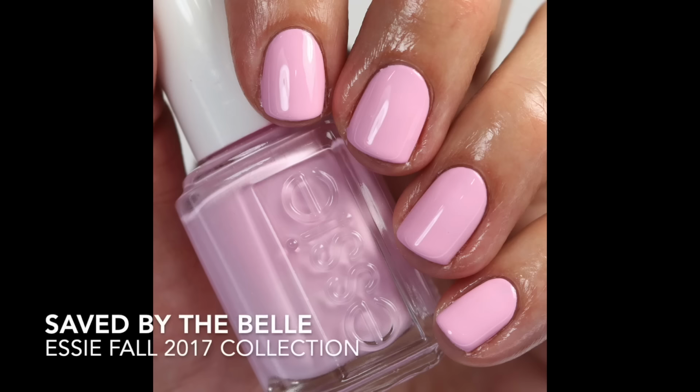So fantastic. And then Saved by the Bell is this next one, and it is one of my favorite Essie polishes, so I definitely wanted to include it. It's from their fall 2017 collection, and there's just something about it. It's a cool toned pink. It is a little bit curly, so it has a lot of depth. It just looks kind of squishy, and it has a brightness to it that just can't be beat. I think I love this almost as equally as Kaleidoscope Eyes.